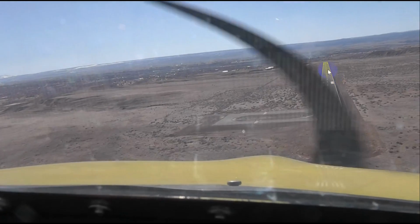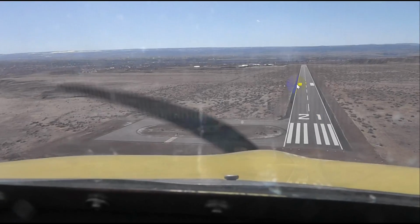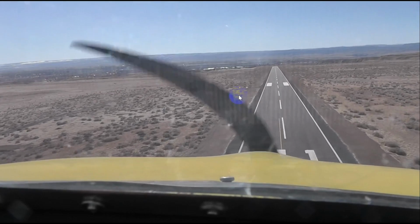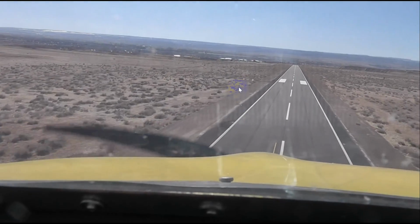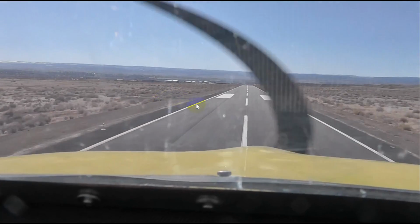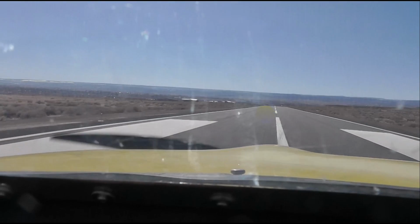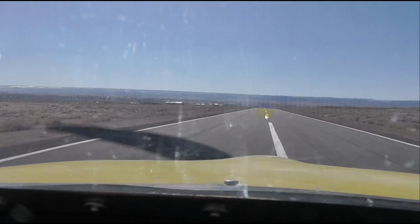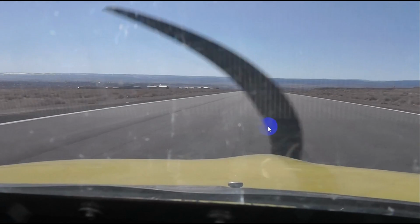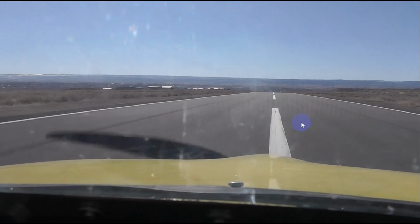Okay, we're just going to land down here. Normally you aim for the numbers, but your wheels actually touch down here. See, those are white. That means that we're high. It's nice to see one white, one red. Okay, we're going to land beyond this point here. We're just losing speed. And we've got flaps all the way down, so that's helping us. There, you felt and heard the wheels touch down.